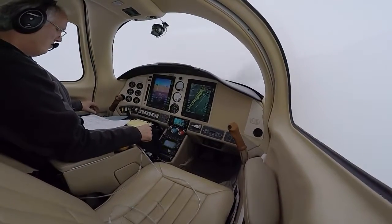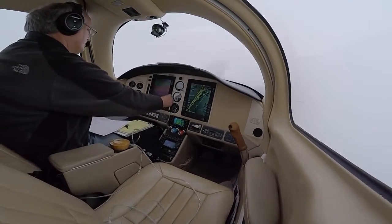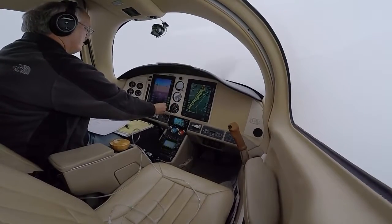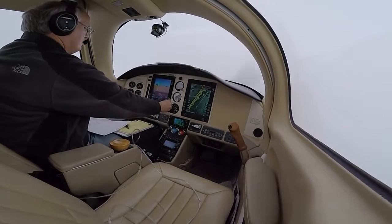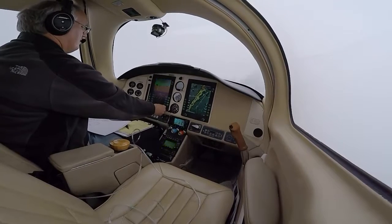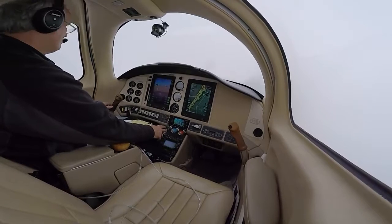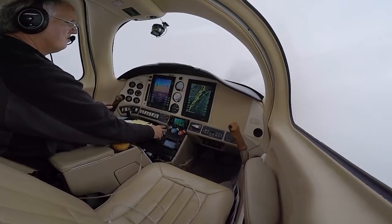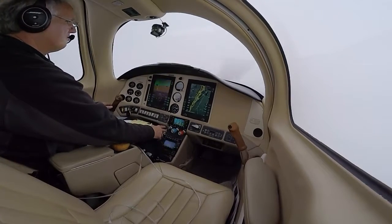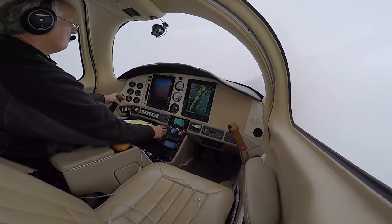Number 2528 Tango, turn 10 degrees right, just going to maintain 1,600. 10 degrees right, 1,600, 28 Tango. Number 28 Tango, to give you a heads up, the lowest I can do for you in that general area would be 1,600. Let me know what you see down there, whether you're at the bottom of the base or not. But if not, we'll have to get you up a little bit higher and get you an instrument approach at the airport. 28 Tango, roger.